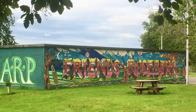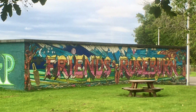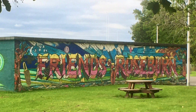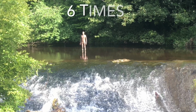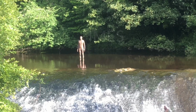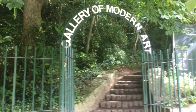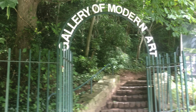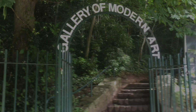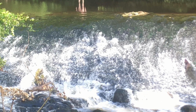If you walk around the building, for your eyes there's a feast, as there's a second mural on the wall facing east. One piece of Anthony Gormley's sculpture 6 times is just beyond a bridge leading to a path that climbs up to the Scottish National Gallery of Modern Art from the rear, but instead we'll continue at water level past the Weir.